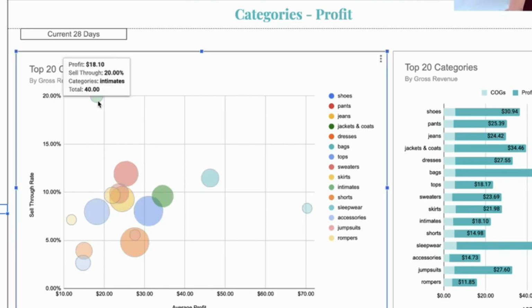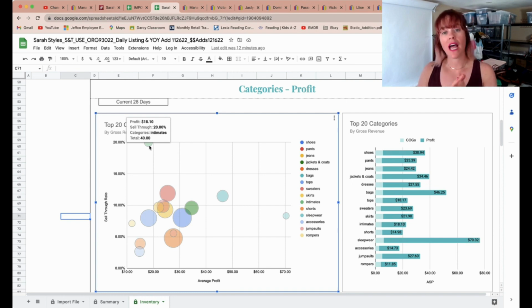But we're going to look up here, intimates. Y'all, I don't pick up a ton of intimates. I don't sell a lot of intimates. You can see I only have 40 available, but 20% of them are selling. Now, that tends to be what happens. This is my highest sell-through rate.